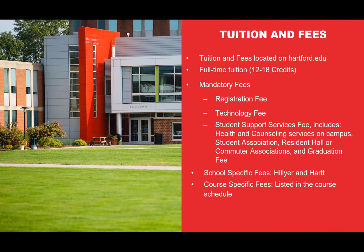So our tuition and fees are available at hartford.edu. And full-time tuition, you should know, is from anywhere between 12 and 18 credits. So if a student's registered for at least 12 credits at a minimum, they're going to be charged that full-time tuition rate and be eligible to receive that financial aid. All the way up to 18 credits, that charge stays the same.